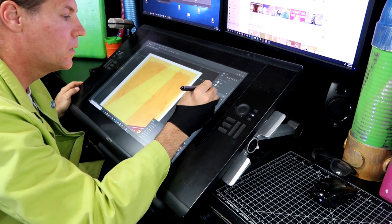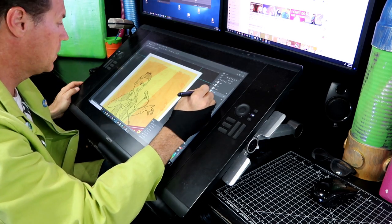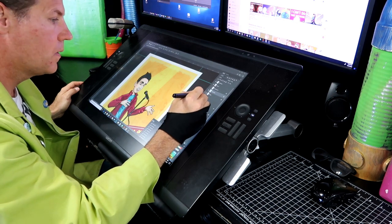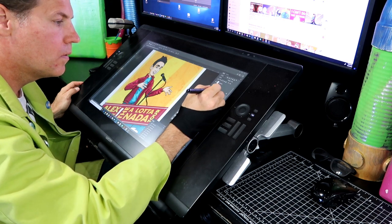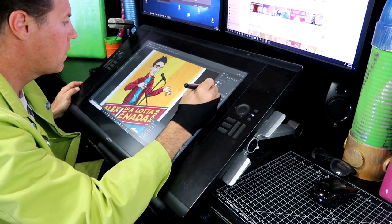After that's done, I import my artwork into yet another software program. This time I'm going to bring everything into Adobe Photoshop, where I'm going to add my finishing touches and some effects and things like that.